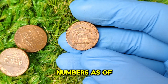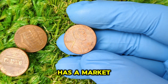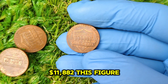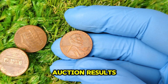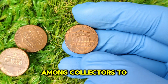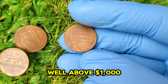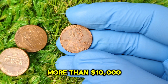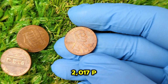Now, let's talk numbers. As of today, the 2017 P Lincoln penny has a market value that can reach up to an astonishing $11,882. This figure may fluctuate based on market demand and individual auction results, but it's clear that this penny is a hot commodity among collectors. To give you an idea, auctions for high-grade examples have been closing well above $1,000, with some rare pieces even fetching more than $10,000.